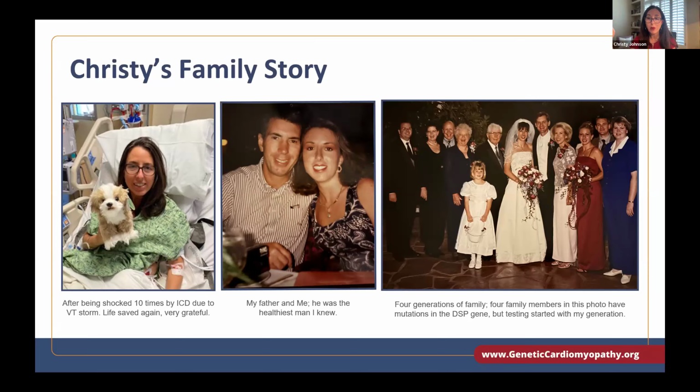My cousins, also in the wedding picture, were harder to convince that testing was important. I was not given a genetic counselor when I was diagnosed, and that was very upsetting to me. That is another problem for another talk. But luckily I found Johns Hopkins, and they helped me craft a letter I could send to my cousins.